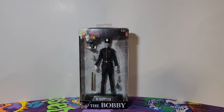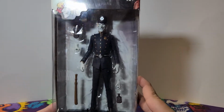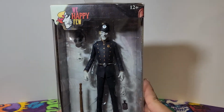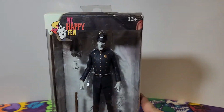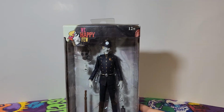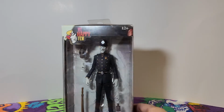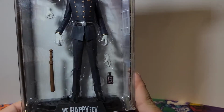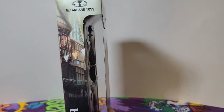I played the shit out of those, extended it as long as I could, just exploring all the different areas. I love the world, I love the characters, and when I saw this, to have a representation for that game, I was like, I gotta pick it up. It looks awesome. So here we got the Bobby. The Bobby is not a main character in the game. It's one of the main antagonists. There are cops. The cops are called the Bobbies, and they are patrolling the streets, making sure that everyone is on their joy. So there we go, McFarlane Toys.